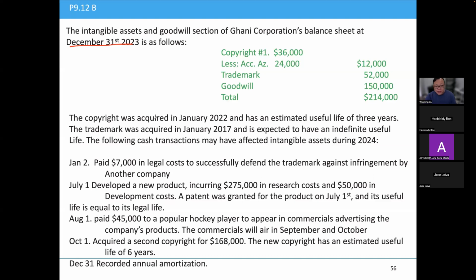The copyright was acquired in January 2022. So how long has passed? How many years have passed? January 2022, January 2023, and January 2024. So 2 years have passed, right?